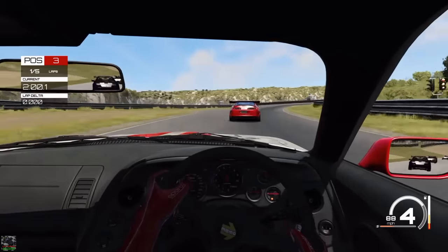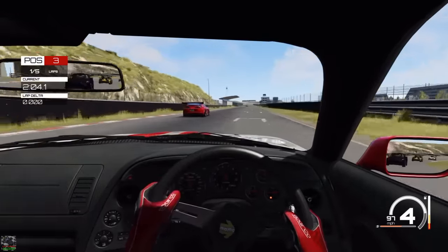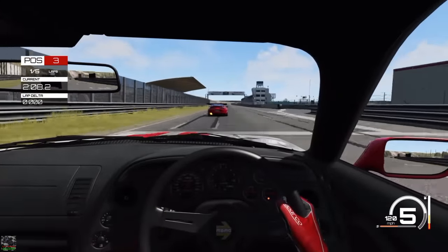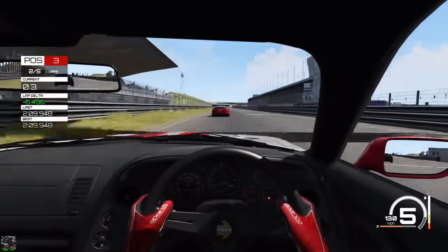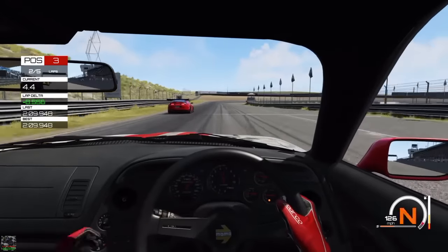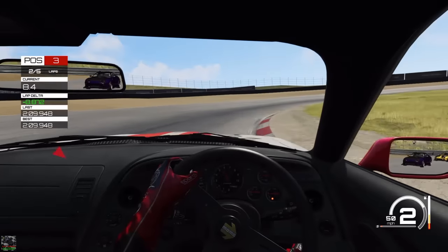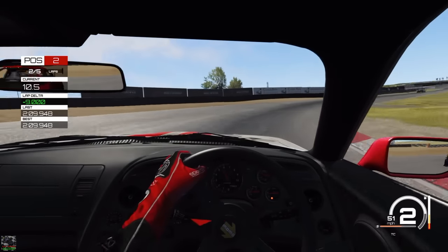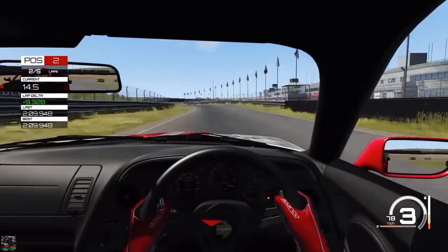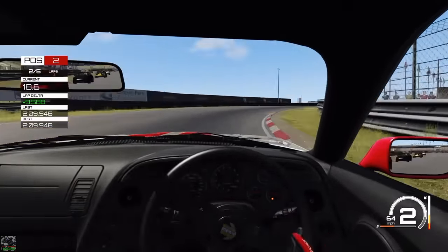We're up to P3. As long as we don't crash off or get smashed off by one of the cars behind us, we should be okay. But the leader of the race has really, really pulled away. So it looks like we'll be battling for second place in this race, unless we can get past this car. Can we get past him here? Slow it down, get a nice tight line. I think we should squeeze past right onto the curb there, and we squeeze past. Awesome. So we're up to P2, but he's really close behind me, so we've got to be careful he doesn't shunt me off the track.